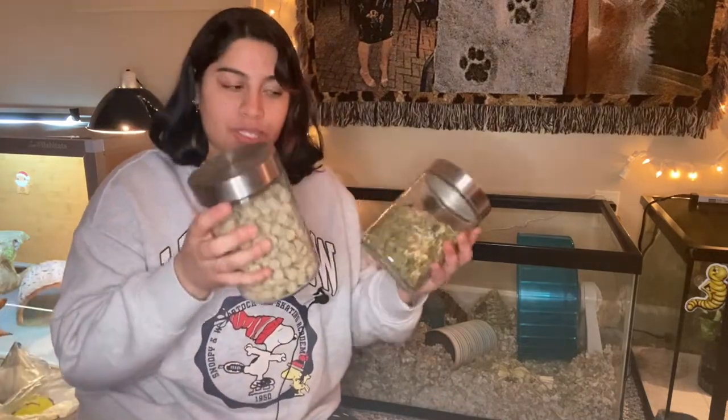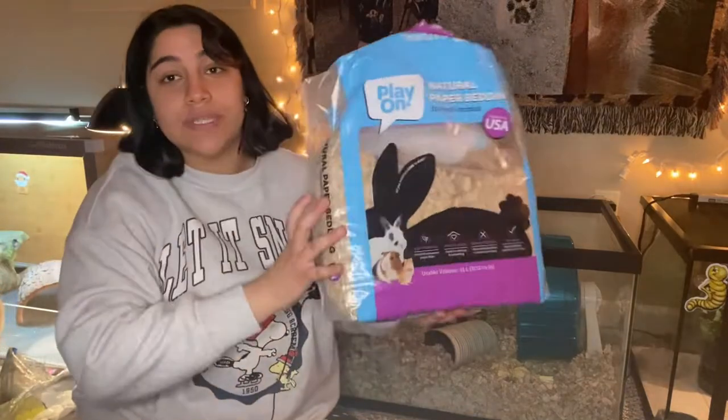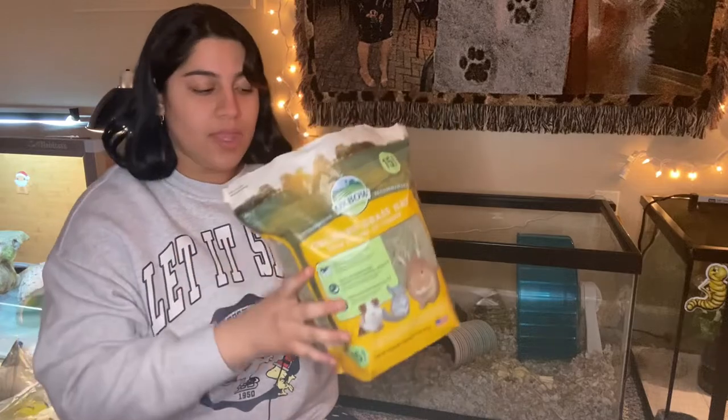I was able to put down food for her as well. I do use different types of food, so I will also be able to link those down below for you. And just a little bit of mealworms. I also went ahead and used this bedding. This is what I add in her enclosure. With that, I also sprinkle some orchard grass hay to help her nest better.